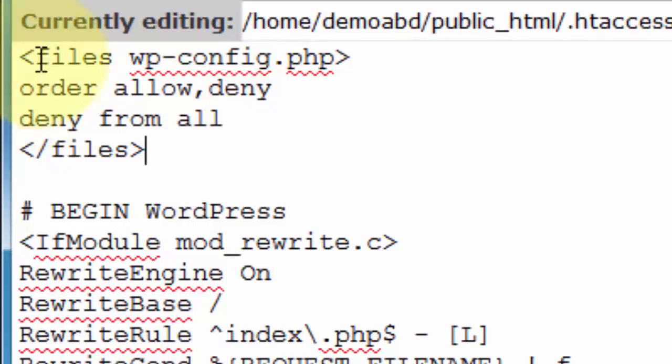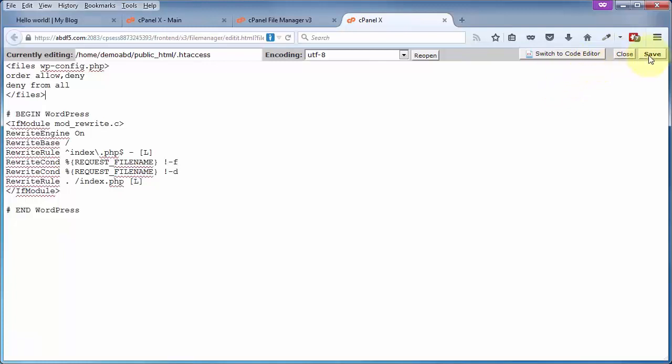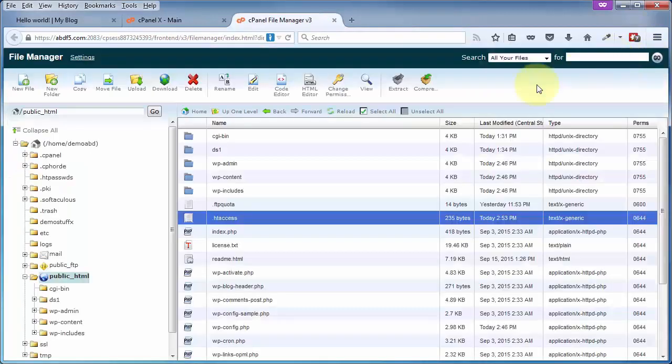Basically you've got this, a less than bracket, Files space wp-config.php, greater than bracket, next line Order space Allow,Deny, next line Deny space from space all, next line you got the less than /Files greater than, basically just to close out this argument. And that's it. Come on over here, click on Save, click on Close, and now nobody has access to that wp-config file except for you and anybody else that has access to your server.